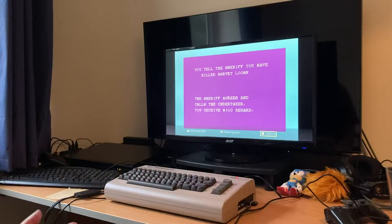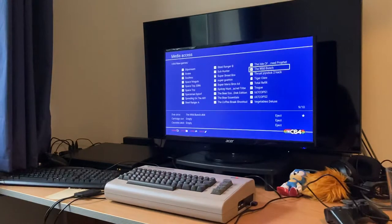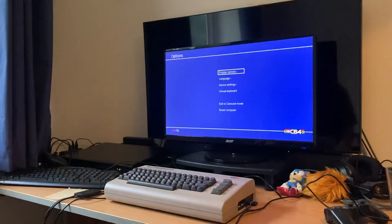So yeah, that's the classic mode with the basic commands. You can mount your discs there. So if you were writing some code, you would do it in the classic mode, and you can save it onto a disc, or you could do the screenshot, the snapshot saving as well. So to come out of that, you just go exit to carousel mode.